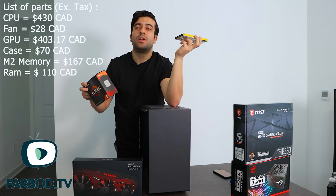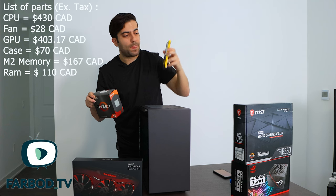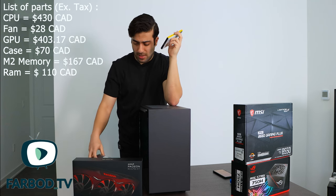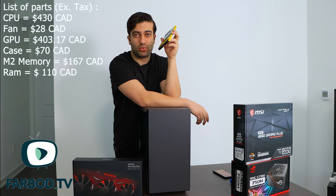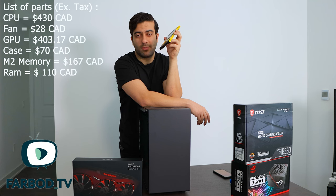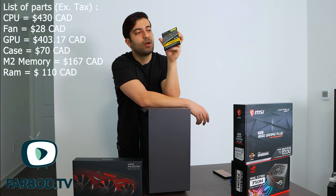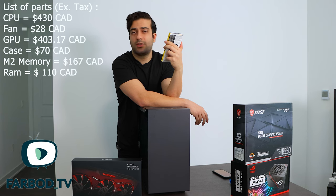I would have to pay twice the price for setting all these things up because you have to change your motherboard, your CPU, and your RAM. Everything would be changed, so that would be almost twice the price that you would regularly pay for the AM4 socket. So DDR4 is a really good one. This came in a bundle of 2 sticks of 16 gigabyte RAM. The speed is 3600 megahertz.